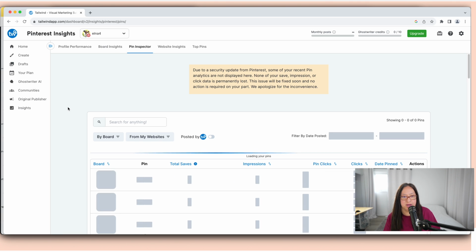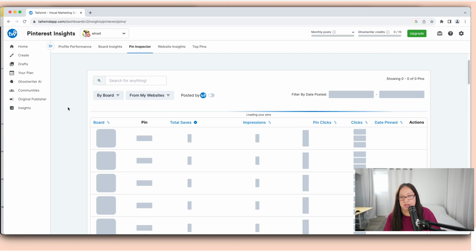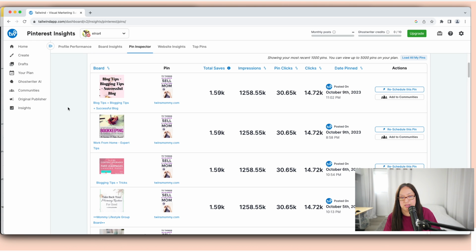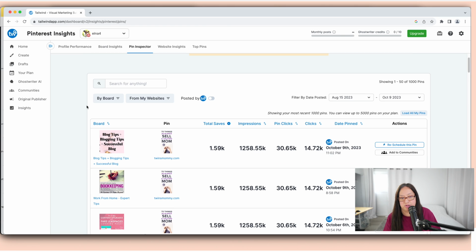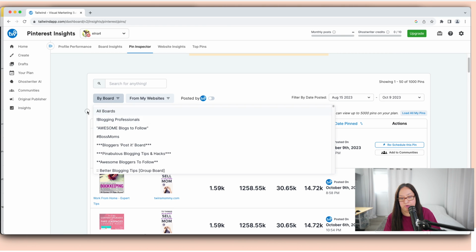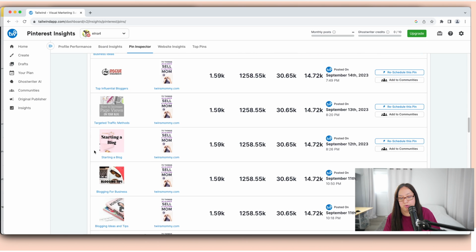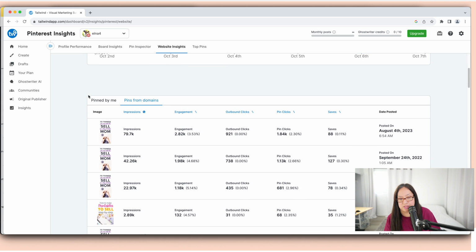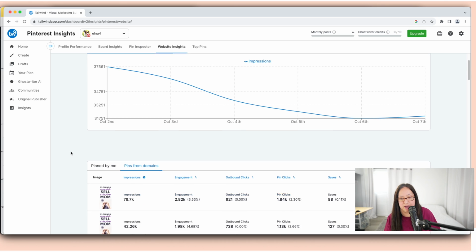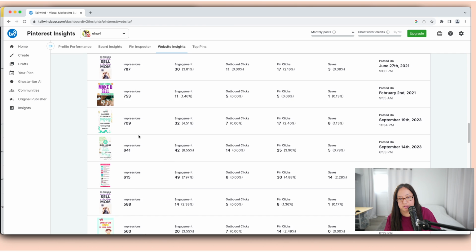I have a pin inspector. I personally don't use it too much, but I may look at it here and there just to see what is popping right now. I can usually tell on Pinterest what is popping, but this can give me a quick snapshot of what's going on, especially by board. I can look at by board to see the successful ones, and that can help me if I need to remove boards or not. And then on website insights, if you connect it to your website, you can see some impressions, which again, I don't look too much into. Under pins from domains, I can see my top pins from my site.